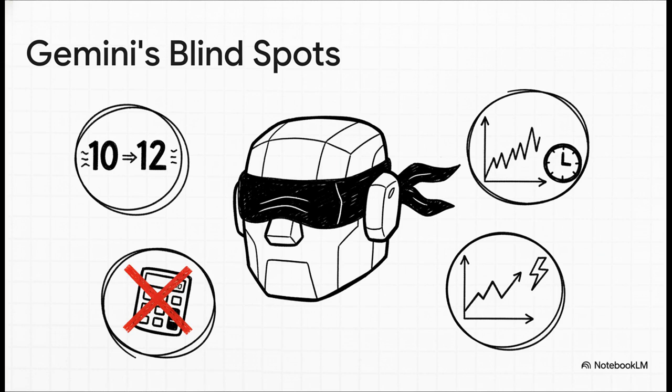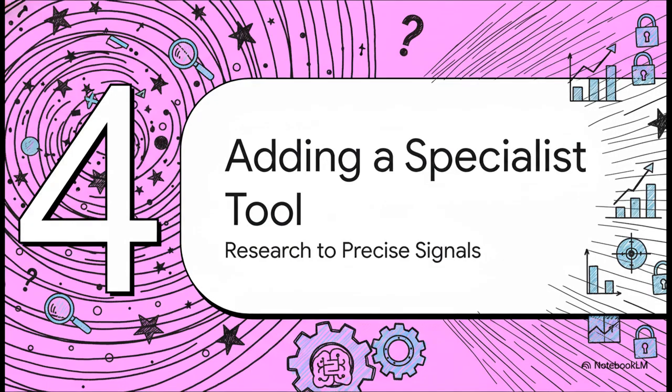And maybe most importantly, it has 0 real-time trading signals. It can't tell you that huge institutional volume is spiking right now. This is the key takeaway. Gemini helps you figure out what to research, but it can't tell you when to trade. So, if Gemini can't tell you when to pull the trigger, what's the solution?